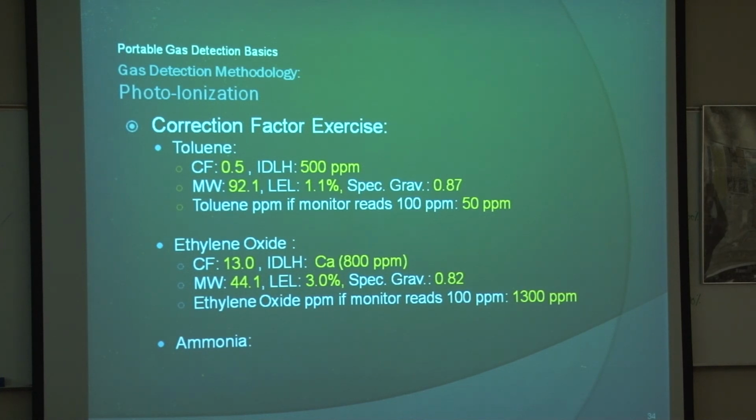All right, so is it heavier than air or lighter than air? Oh, I'm sorry, that's 29, so it's heavier than air. Molecular weight is in reference to air. But it's going to float on water, right? Because that's specific gravity.